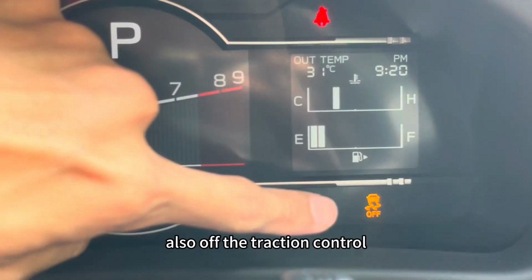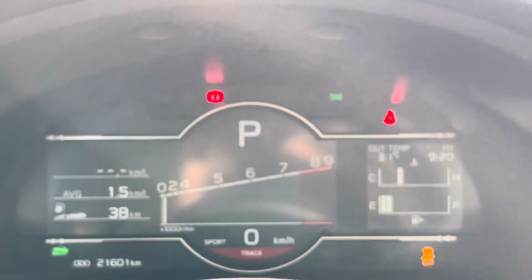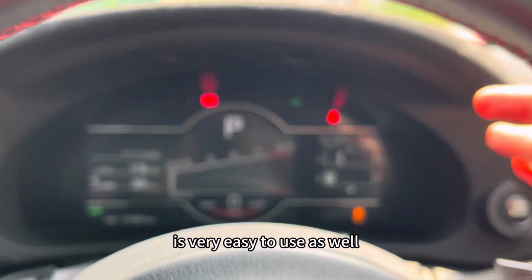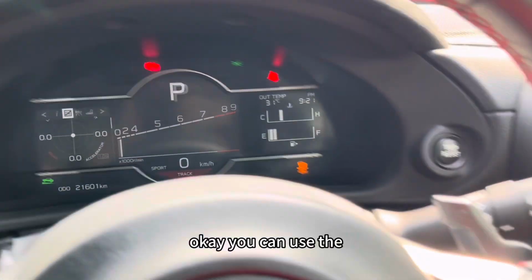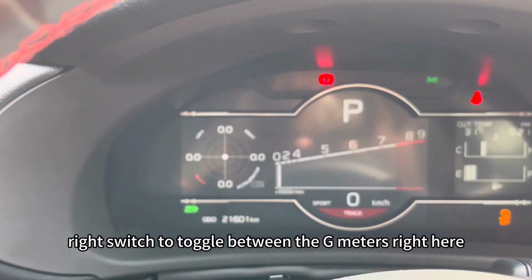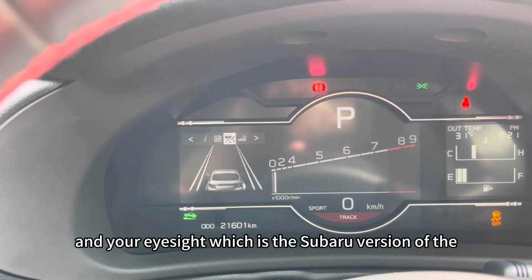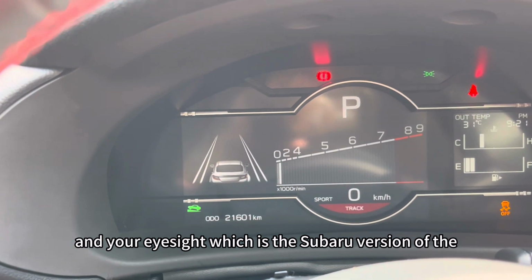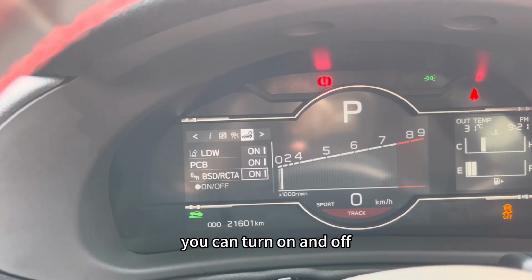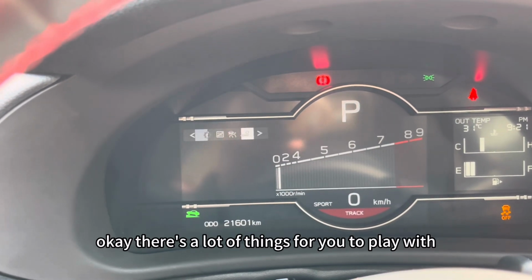And track, they will also turn off the traction control for you to have a little bit more fun. But make no mistake, these are very simple dials and it's very easy to use as well. Okay, you can use the right switch to toggle between the G meters right here and your EyeSight, which is the Subaru version of the ADAS system. You can turn it on and off. Okay, there's a lot of things for you to play with.